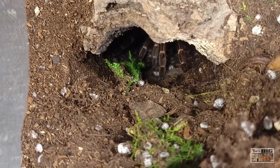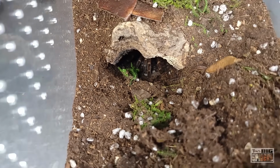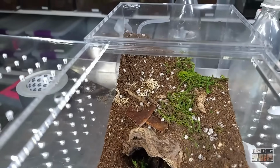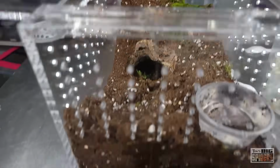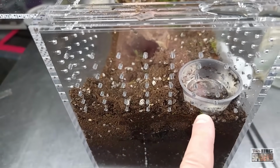She immediately, the night of the rehousing, went in here and did a bunch of burrowing. She dug all night long. I came in the next day, and she was digging. As you can see, there are mounds of dirt everywhere, mounds of dirt up here where she stacked it all up. The water dish has been pulled into her burrowing a couple times now.